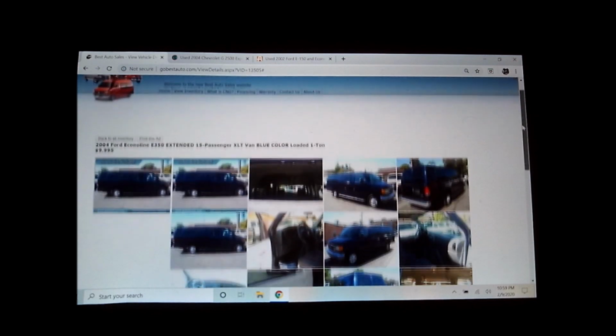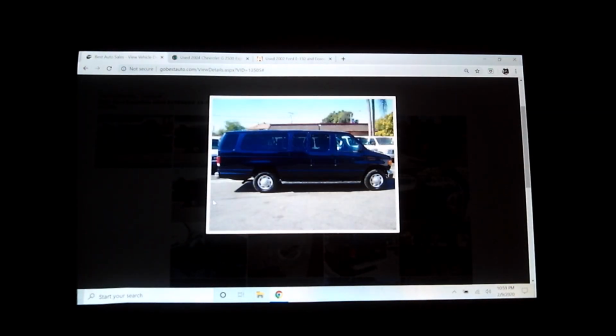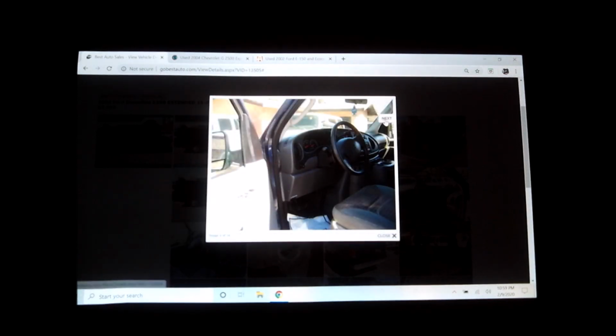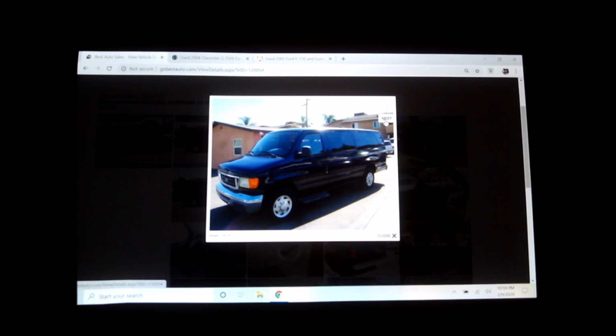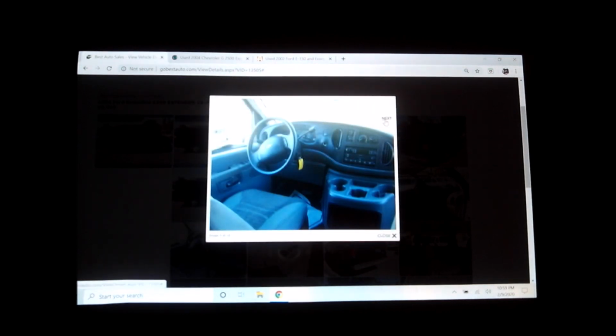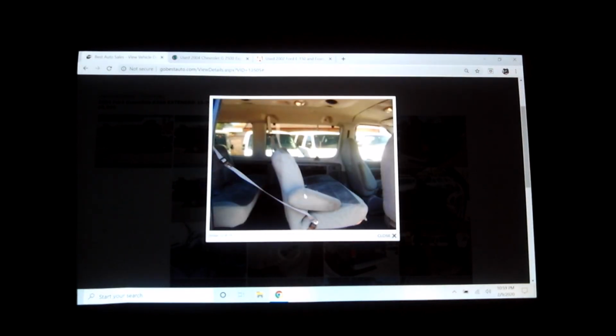I like the extended version for all the extra space it's going to have, and then it's a pretty basic interior. It's a nice interior. Basic. It's just two captain chairs up front and a bunch of bench seats. See, looks like the armrest here is broken. I want to keep one of the seats.